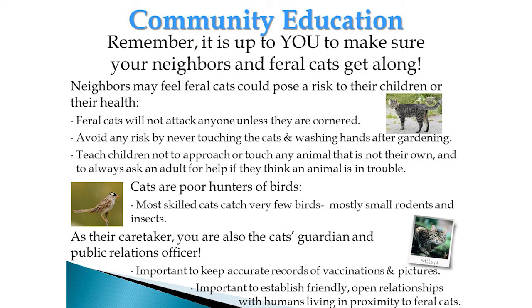Always wash your hands after outdoor activities such as gardening, and avoid touching the cats whenever possible. Cats are generally not great hunters of birds, so neighbors that are concerned about their resident songbirds don't need to worry. Feral cats are wary of humans as part of their nature and will only attack if they are feeling threatened.